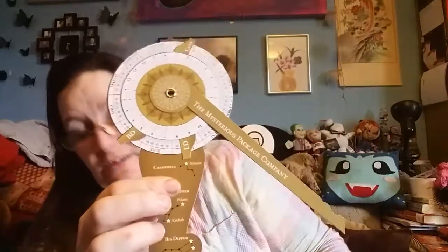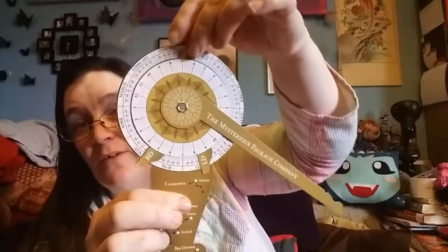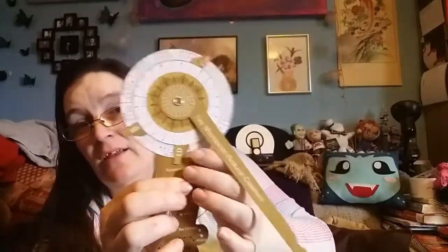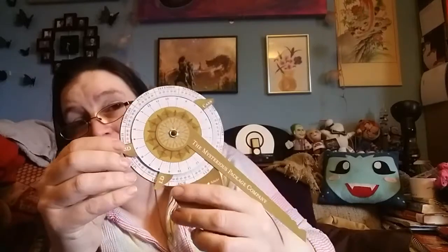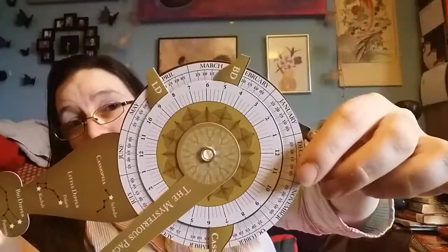Huh! So it's a little thing that you work out where you are in the world and all that, and then you can tell the time. Well, I guess without a sundial, because obviously sundials don't work at night, so that's kind of cool. Have a play with that.